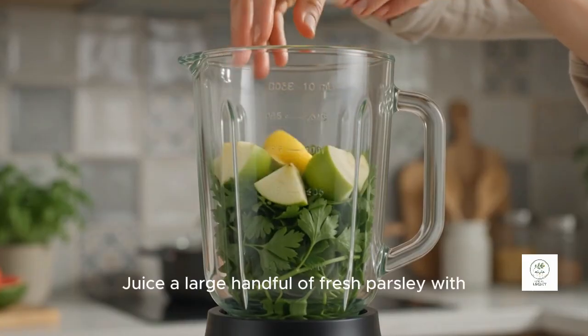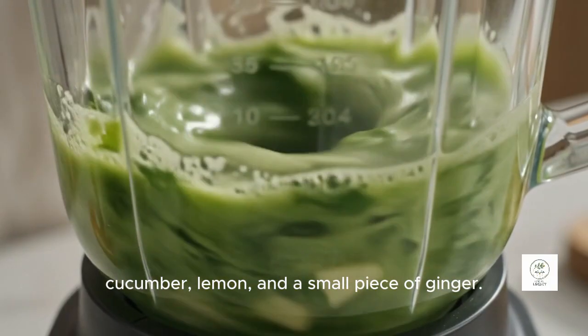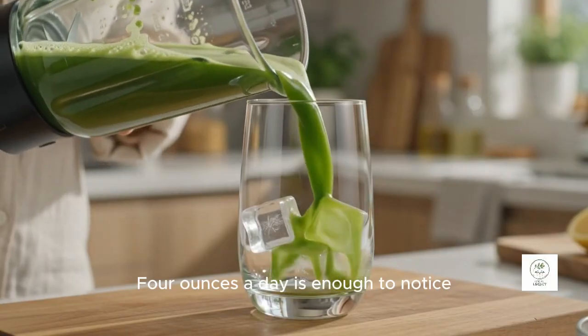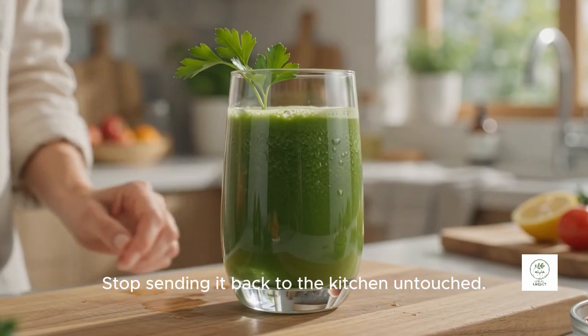Here is the practice. Juice a large handful of fresh parsley with cucumber, lemon, and a small piece of ginger. 4 ounces a day is enough to notice a difference. Stop sending it back to the kitchen untouched.